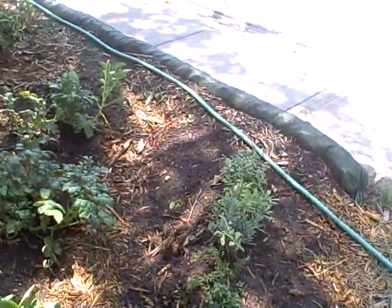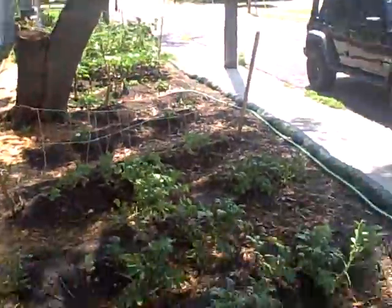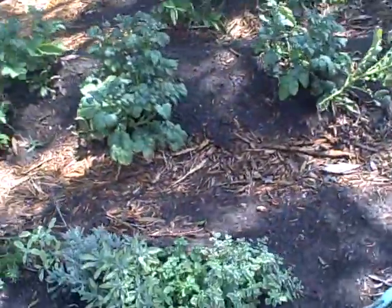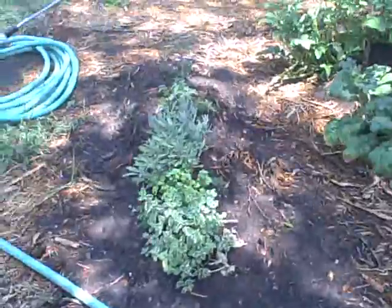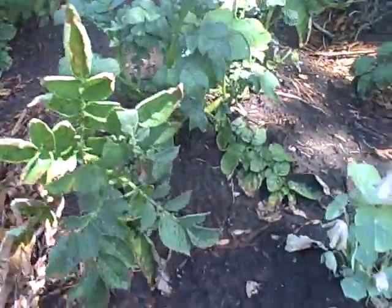Hey everyone, just want to do a quick walkthrough of the Hammer Garden. As you can see, everything is in full bloom here, starting here at the west end of the property. These are all of our herbs, which are growing nicely. We've got fresh mint here, lavender, curry, rosemary. These are our potato plants, which seem to be doing pretty well.